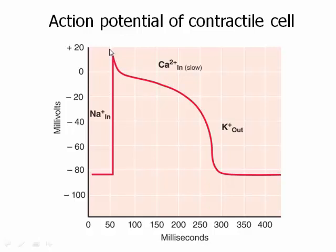Then there's this change from the action potential where we have calcium now being open. Calcium channels open. Calcium slowly comes in. Potassium then, this holds us, right, this is called a plateau. Then the calcium comes out and we fall down again. So this is called the calcium plateau. A plateau means flat, okay, like a table.